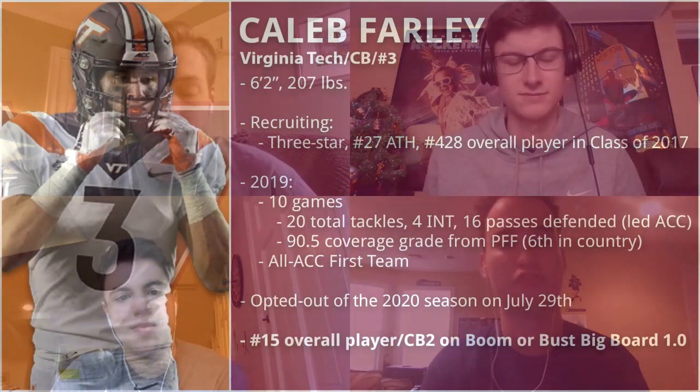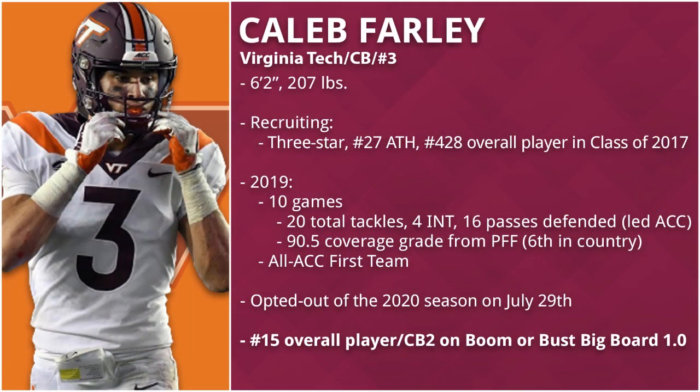So let's go over Caleb Farley, the Virginia Tech corner. He's number 15 on the official Boom or Bust Big Board 1.0, which will be updated soon. He's the number 2 corner on our board behind Patrick Surtain from Alabama. He opted out of the 2020 season and declared for the draft. Really the first one to opt out, on July 29th. He started a movement, a revolution. He had concerns over COVID-19. He would have been a redshirt junior this year.